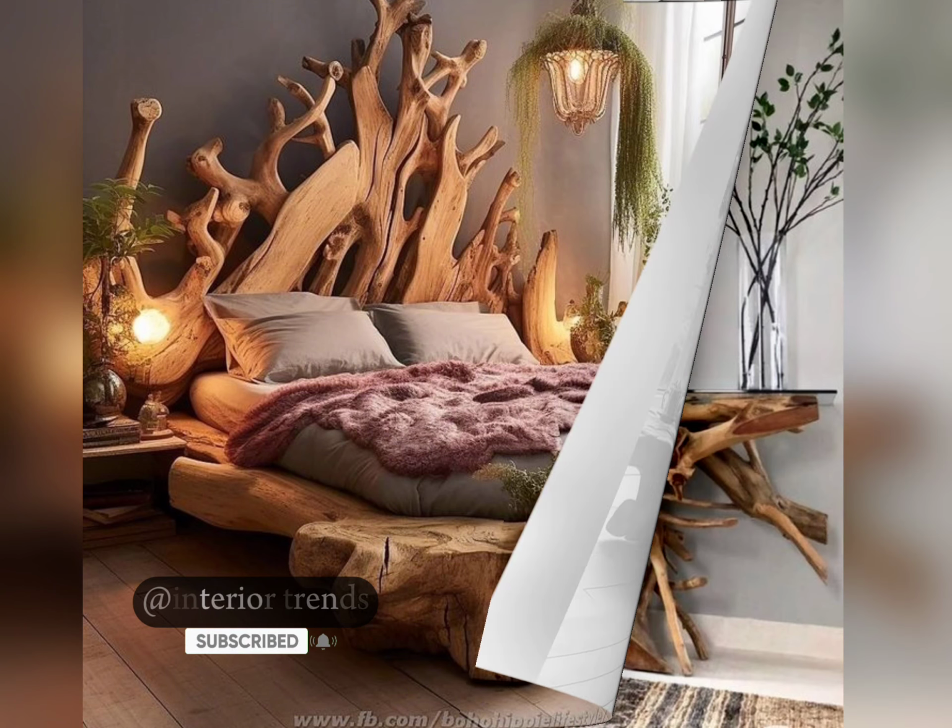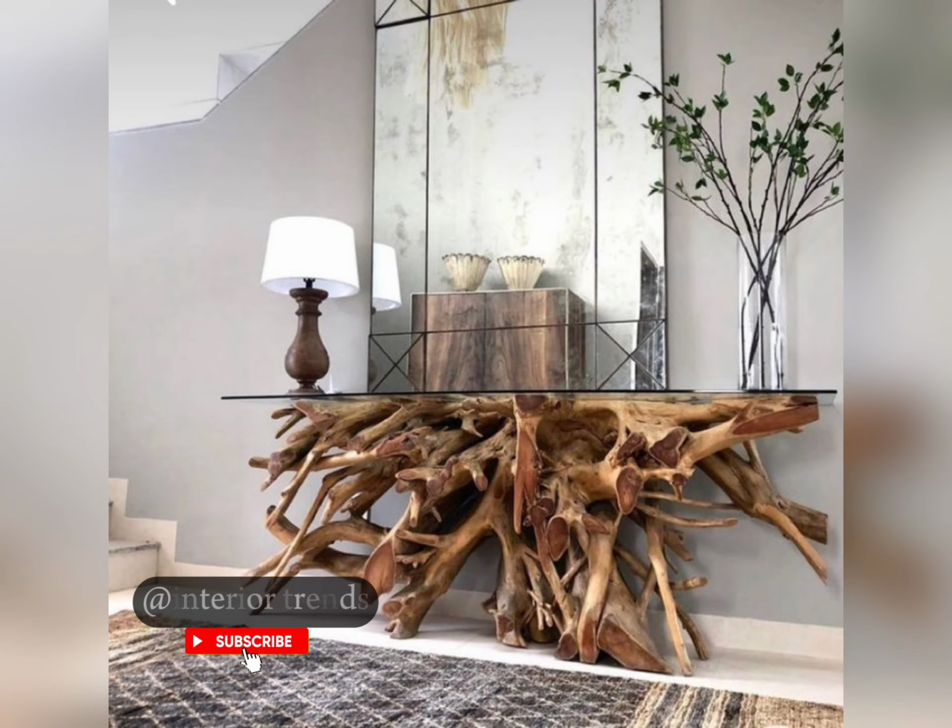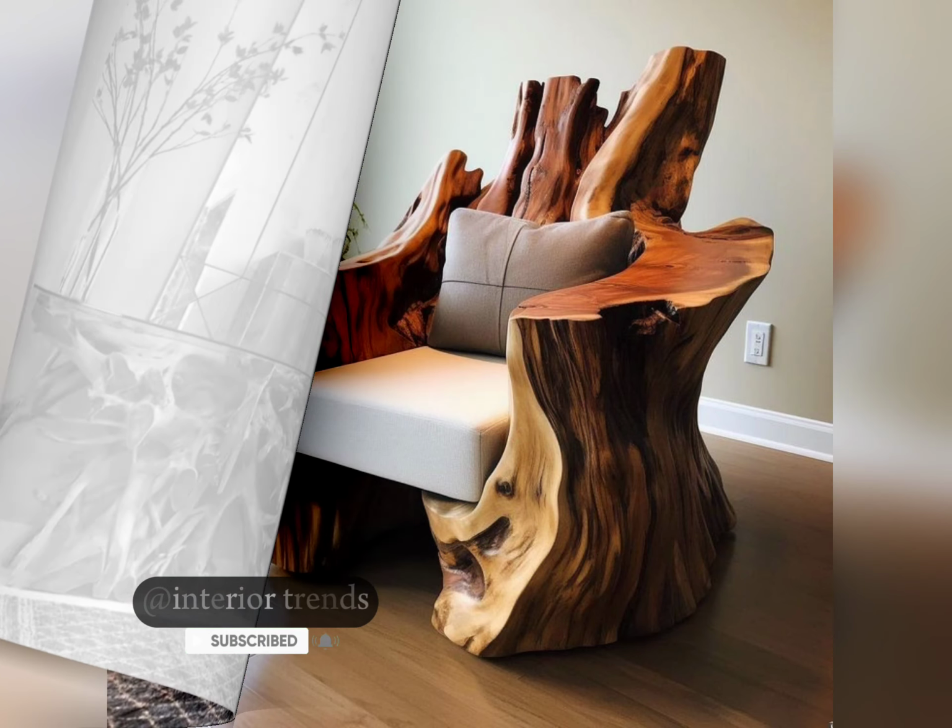That wraps up our exploration of wooden furniture design. I hope you found inspiration for your own space.